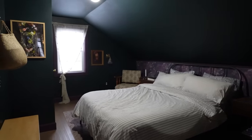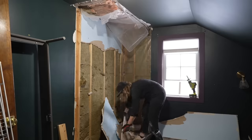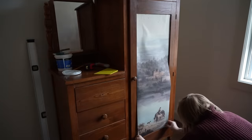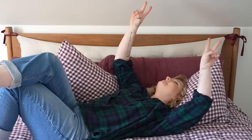We are back into my guest bedroom series, where I have been working to make over my guest bedroom, which started with a fun, dark, and moody vibe. It's been a very exciting process. We've already done some demo. We've already torn out some closets, fixed some floors, did some painting. We DIY'd an armoire. We've DIY'd a headboard. We brought in the bedding. It's all really coming together slowly but surely.